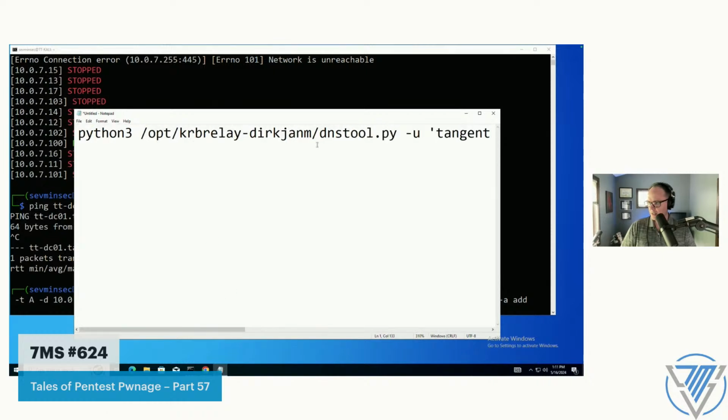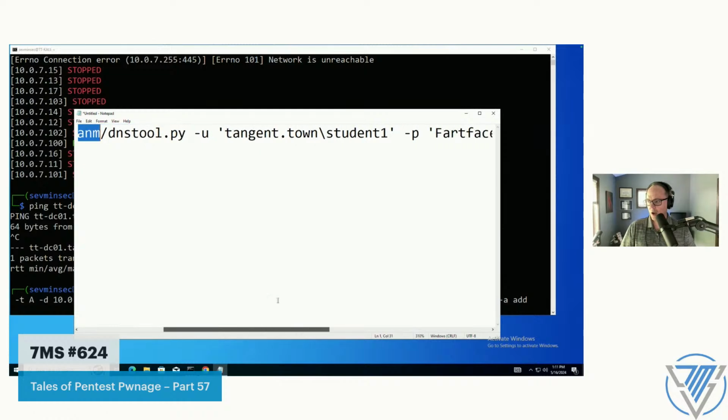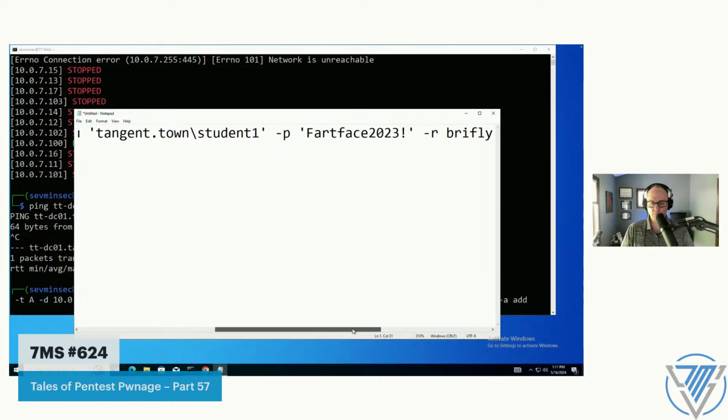That's going to look something like this using the DNS tool from the Krbrelayx repo. I don't even know how to pronounce it. I'll just talk you through the context. So I specified just my regular low privilege user, student one, my classic awesome sister-insulting password of fart face.